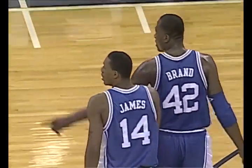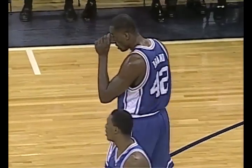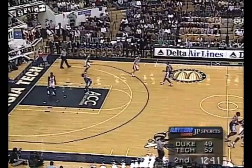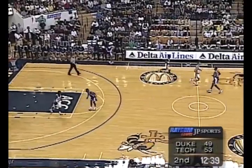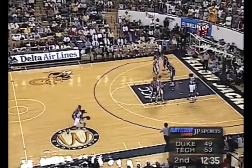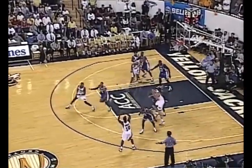And he's talking it over with Nate James. 12:42 left. Avery with 6 turnovers in the game. And Duke, as you look at them, Bob, they really have abandoned their inside offense. Everything is out on the perimeter.